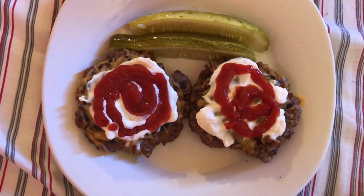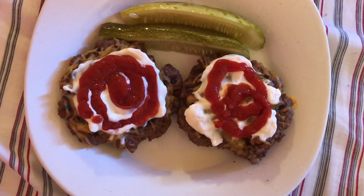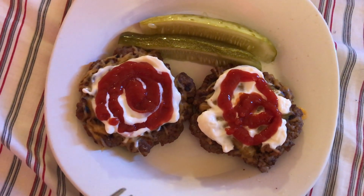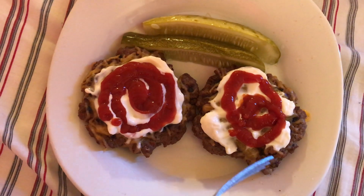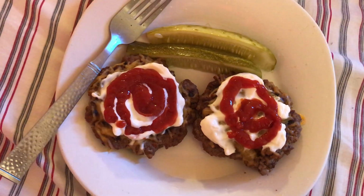This is going to be my first meal on the 4th day, or the day after my 3-day beef and butter fast. I just wanted to try to transition off of the beef and butter fast. So I have 2 burgers. I did add a little bit of cheese, and then I have the mayo as my fat, and then I have some sugar-free ketchup and 2 pickles, and that's going to be my first meal on the day after the beef and butter fast.